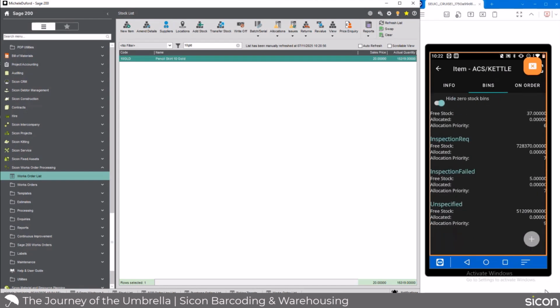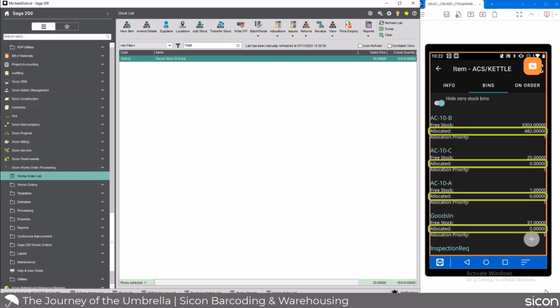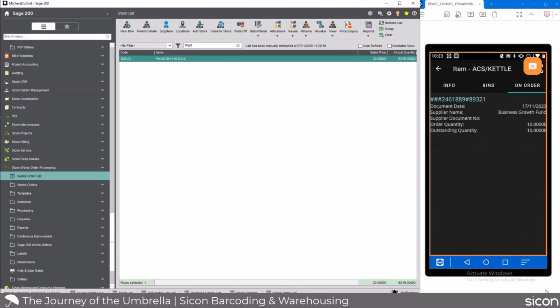And not only that, and this is the one that I think is really powerful, it'll also show you what's allocated in that bin. So if you've got an engineer that's out on the road and he comes in and he wants some stock, a quick look in the stock inquiry here will tell him whether or not that stock that is sitting on the shelf is usable or not, or already allocated to somebody else. And from a warehouse management perspective, if we want to see what orders are coming in, I can also see any purchase orders which are due. There's lots more that we could talk about, guys. We've really only scratched the surface of barcoding and warehousing.